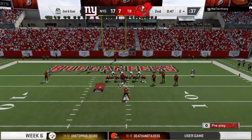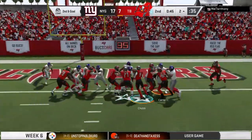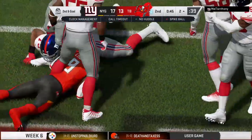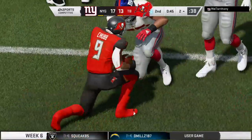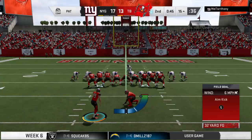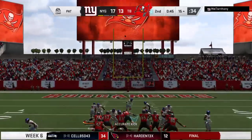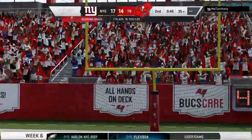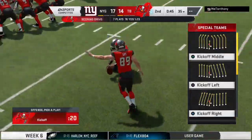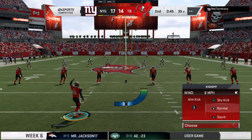The lone man in the backfield here is Chubb on 2nd and goal. They'll give it to him up the middle. And he's in. Touchdown, Buccaneers. Nick Chubb, his 6th touchdown of the season, as they are now just an extra point away from making this a 3-point game. Extra point by Gay is up and good. And the lead's down to a field goal at 17-14.